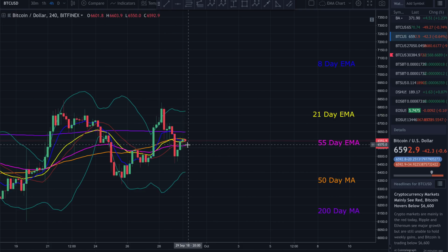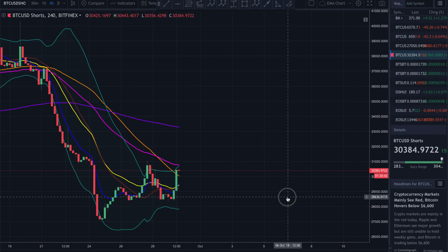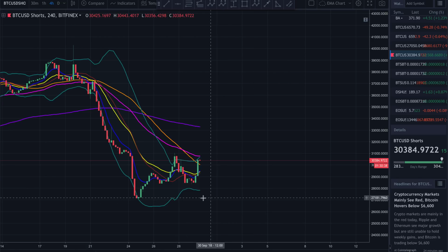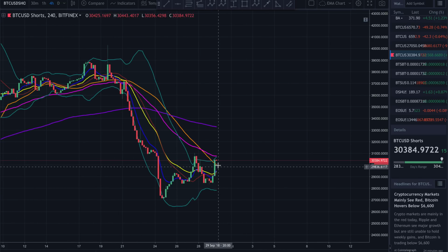So again, just bouncing back and forth, rather neutral indication, showing nothing of significance on the 4-hour. Looking at the 4-hour short chart, we can see shorts are starting to stack just a little bit, not very significantly, but they are stacking nonetheless. We can see that short positions have overtaken long positions again.